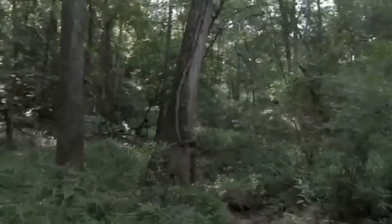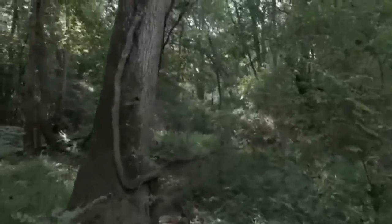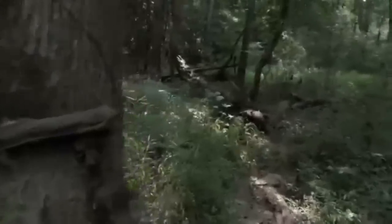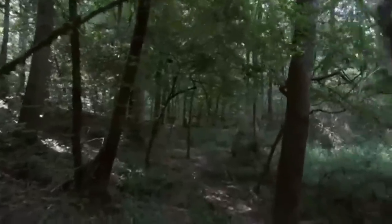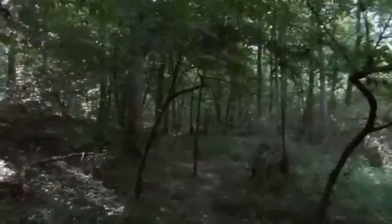This is starting to look a little bit better. So we're losing some sunlight. We've got some definite shade in here. And the creek bed basically disappeared. We're just gonna follow this little animal trail and see where it goes.